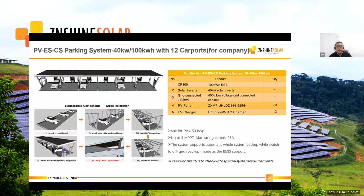And the next one is for company. For company, we set up more carports, 12. But in this system, because we consider the system cost, we also use the traditional EV charger. The speed is lower, but you can imagine that the employees from the company, from the factory, have enough time to wait for the charging process. And in this system, we use 100 kilowatt hours energy storage and 40 kilowatt solar inverter. And we choose the 585. This kind of panels has good cost efficiency.